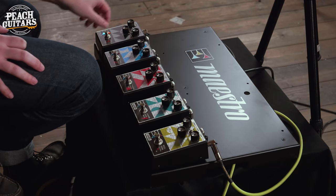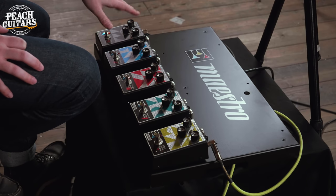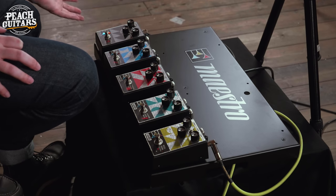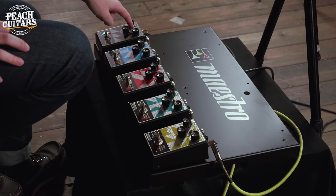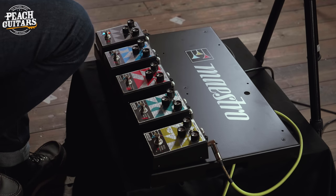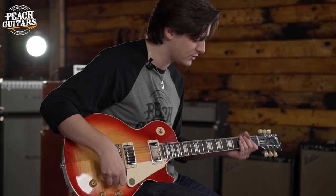Really nice delay, especially for clean tones, but we'll play around with some gain tones as well. So I'm going to turn the mix down. I'm going to play around with the delay control, which affects the time, the sustain, which affects the amount of feedback you get, and also this modulation switch. So I'm just going to twiddle the knobs and play a little bit for you so you can see what they all do.